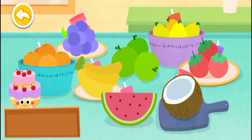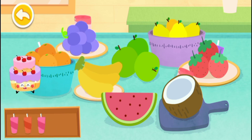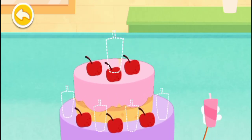The candles are hiding somewhere. Can you find them? It is the naughty marshmallow. Continue decorating the cake.